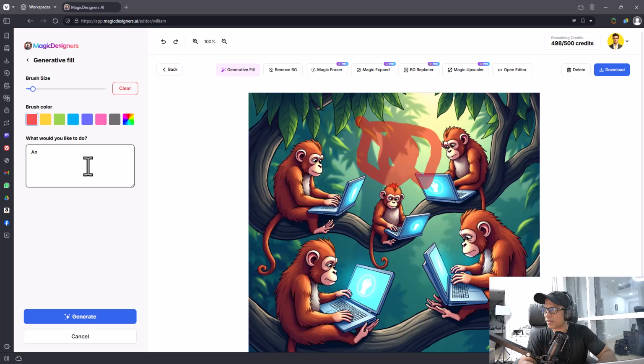A chimpanzee looking happy, stern. Yeah, looking stern. All right, let's see what happens. Generate.